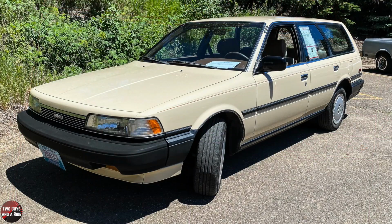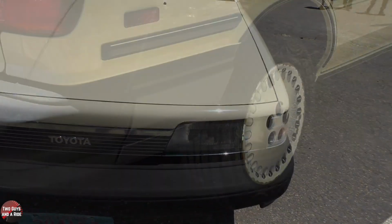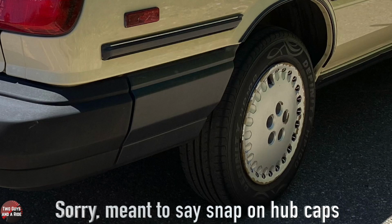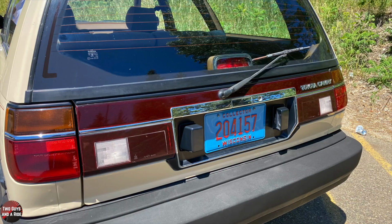Okay, and you've got the nice squared-off look. You look at the hood, and it's just so flat across except for that one little bulge in the middle. The typical Camry flat end with the flat lights. All right, let's walk around the side for a minute. The rims here, these are snap-on rims because it just has steel rims. Yep, these are Steelies, colored Steelies. But these are the stock Camry hubcaps. This would have been the stock one.